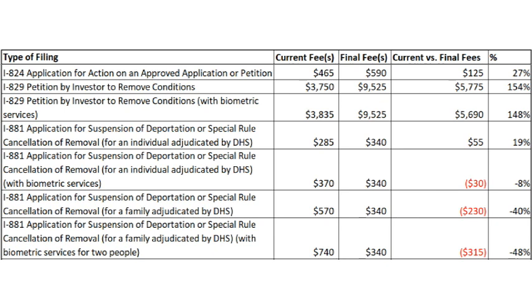Form I-829, petition by investor to remove conditions, cost $3,750, final fee $9,525. So that's a 54% increase. Wow. I-829 with biometric services currently costs $3,835, final fee $9,525. I-881, application for suspension of deportation or special rule cancellation of removal for an individual adjudicated by DHS, current fee $285, final fee $340.